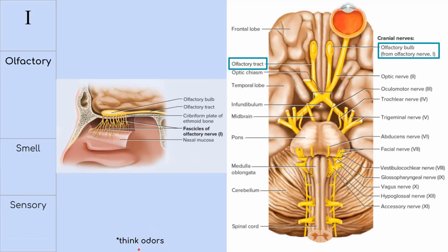And then moving on to the next nerve, the second is the optic nerve. Its function is for your vision. It is also a sensory nerve. And when I hear optic, I think of optical illusions. It's something that you see. So the optic nerve is what allows you to see.